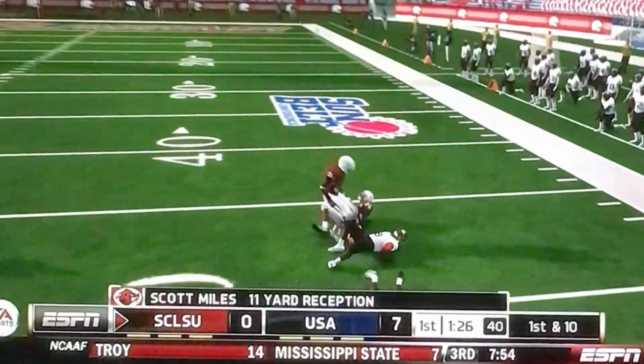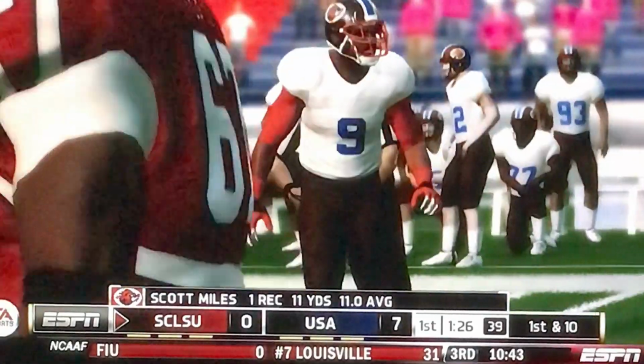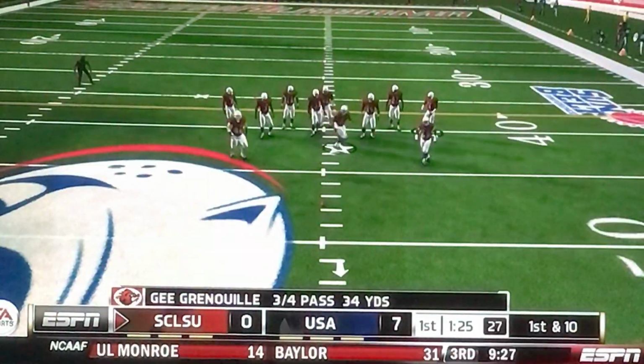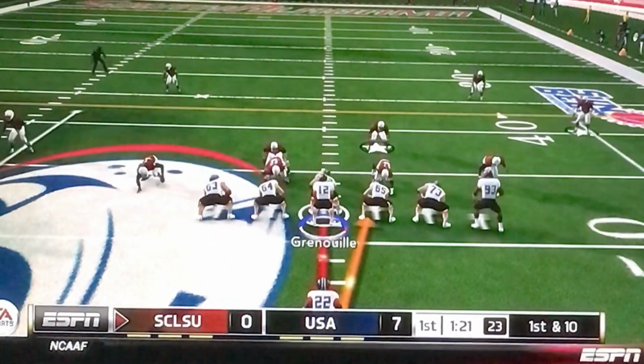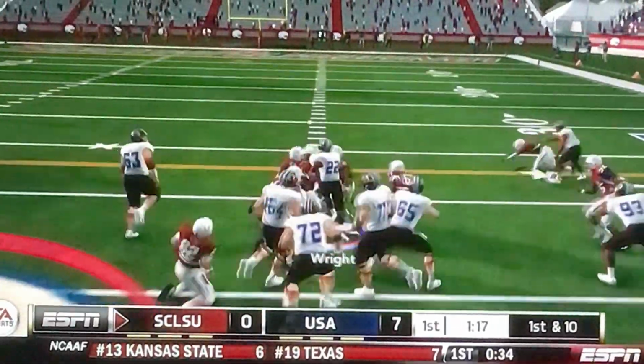Pass goes Scott Miles. Scott Miles has been doing a lot better job of catching the ball as of late. He had 4 drops in the very first game of the season, but ever since he's really tightened that up to show that that's only a fluke, hopefully.